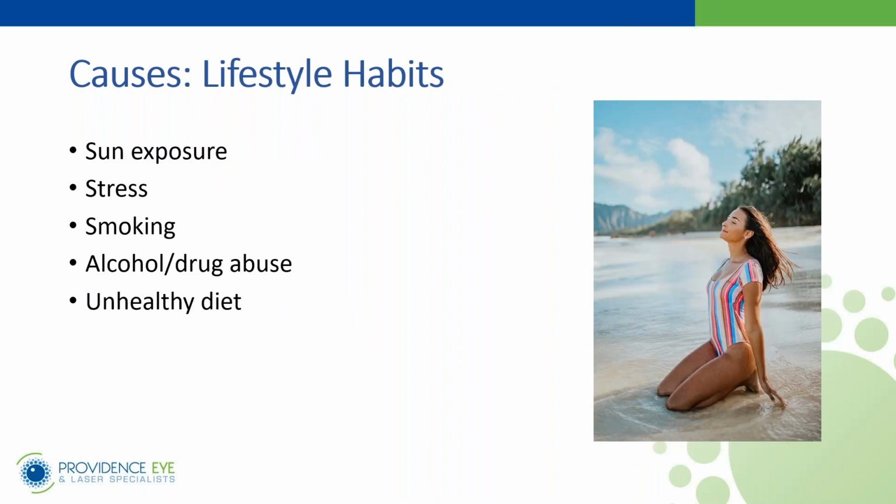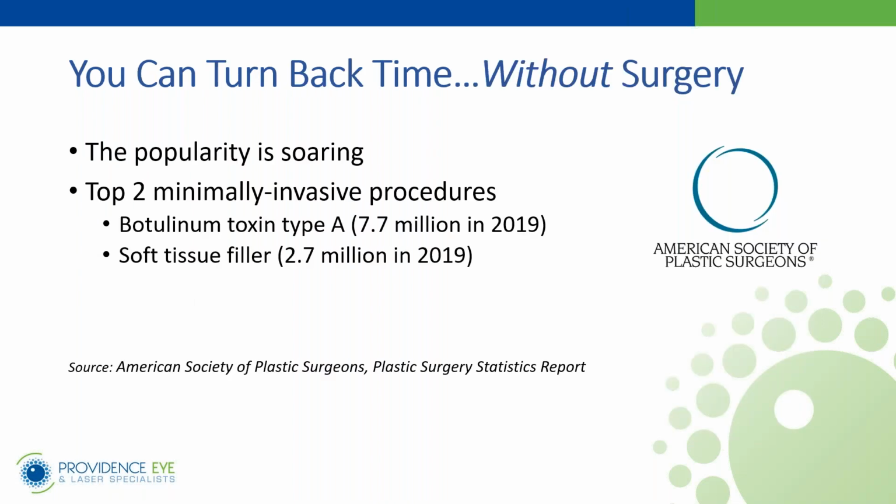There are certain lifestyle habits that can contribute to this: sun or UV exposure, stress, smoking, alcohol, drug use, unhealthy diet. The good news is there are things we can do about this without surgery, and the popularity is just really going through the roof. The top two most popular procedures are botulinum toxin A and soft tissue filler, with millions and millions of these being performed each year.